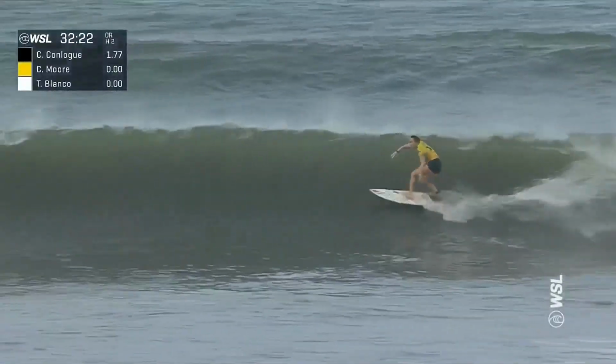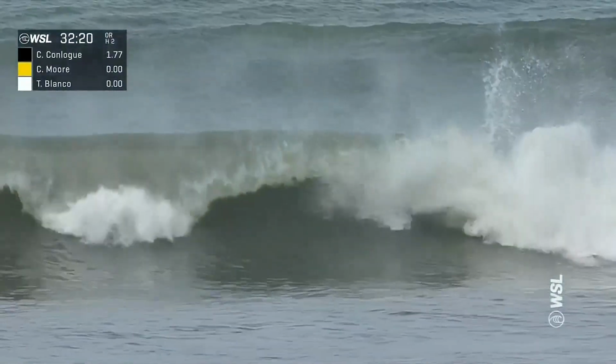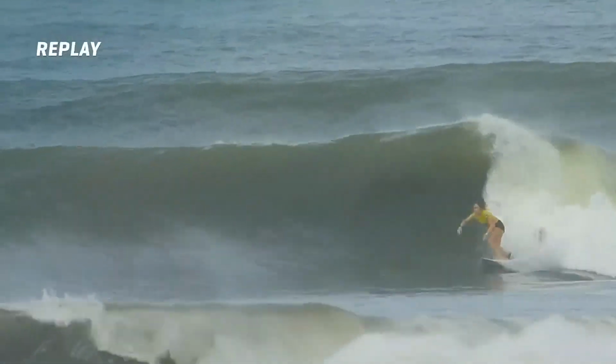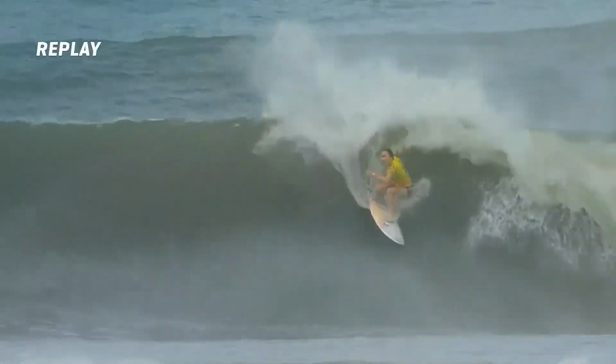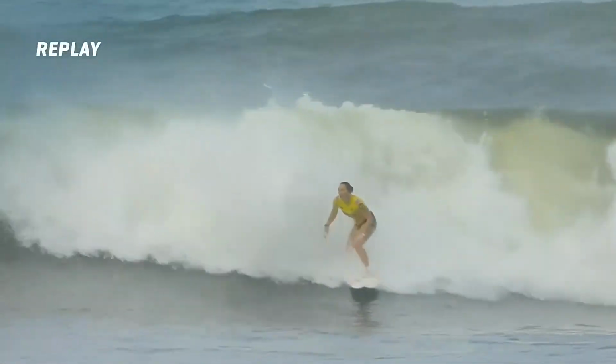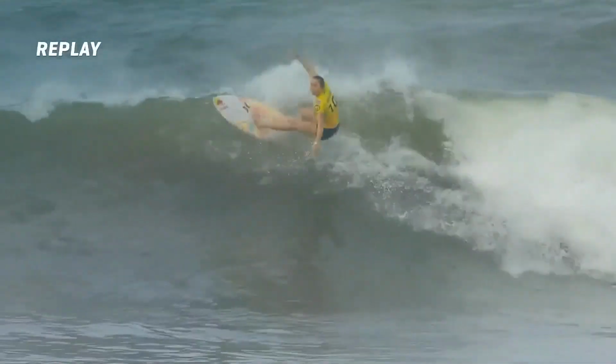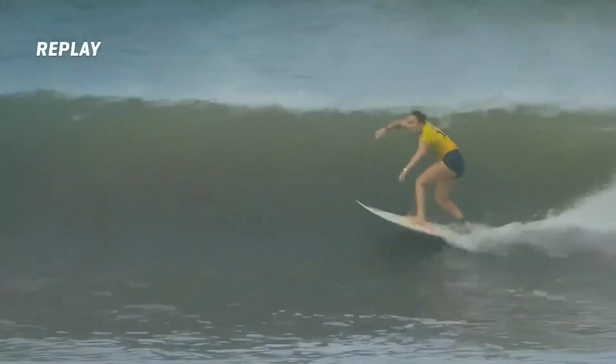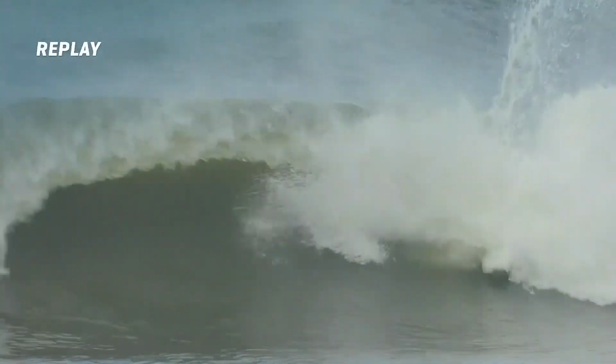Snap on the open face from world number 1 Carissa Moore. Clean frontside arc once again. And how's this inside racetrack? Carissa will have to cannonball on the end of that opening ride. This one from Carissa Moore, I mean, talk about quality surf, it's starting to come through. Carissa, maybe a little mistimed, but here, that beautiful arc from Carissa is just so fun to watch. Really gets me excited about being in the booth.